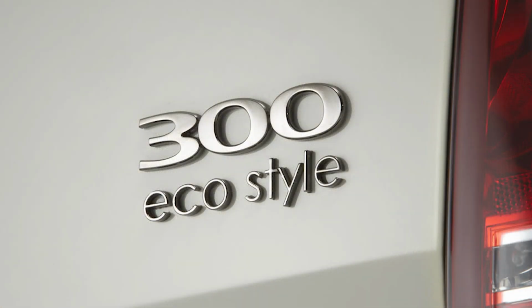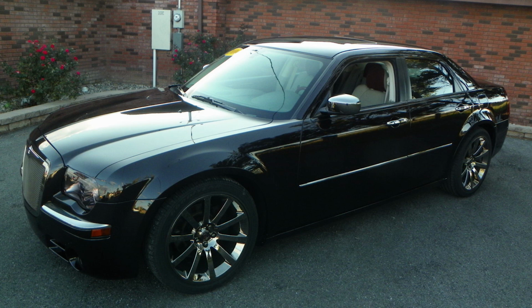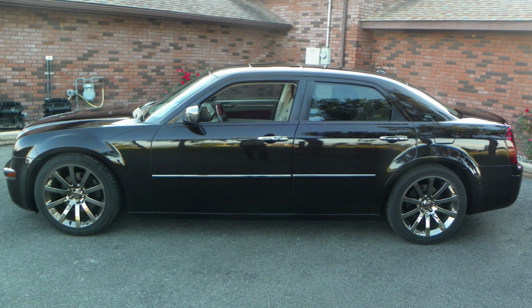That concept had vanilla paint with a black roof, 20-inch wheels, and the 5.7-liter Hemi V8 engine, which ironically is not that eco-friendly at all, even though Chrysler advertised that it was, with their multi-displacement system that can shut off 4 cylinders to save on gas consumption.